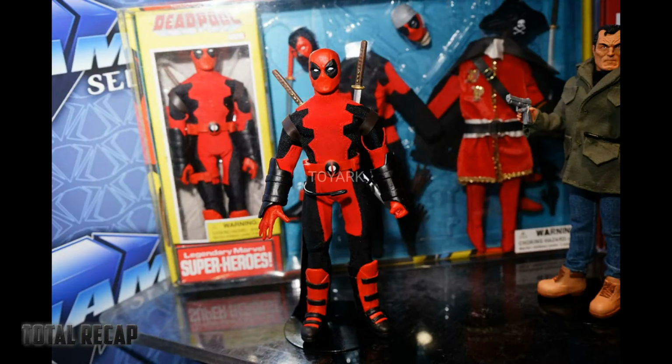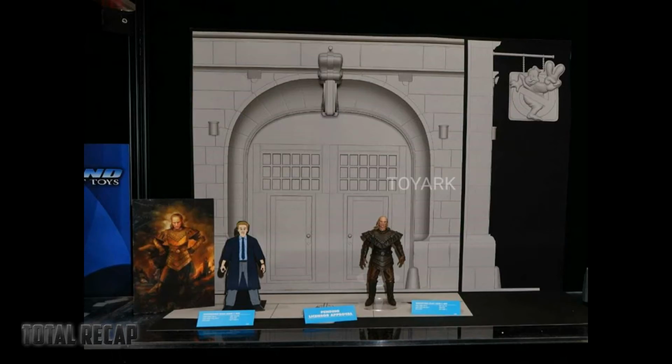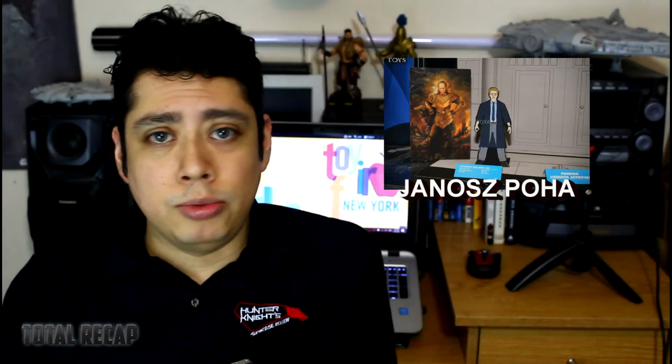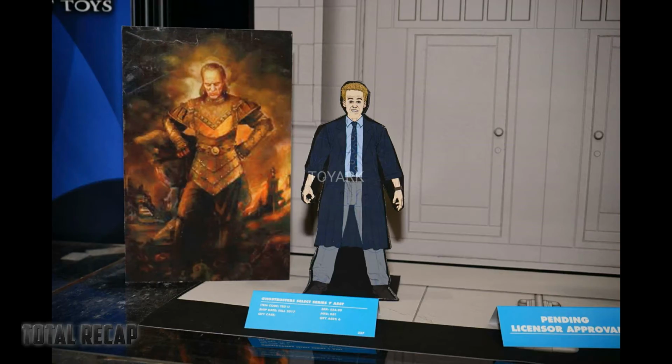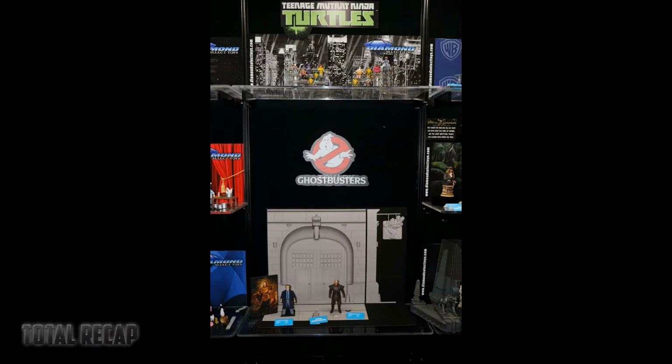They also have their premium statues, retro figures featuring Deadpool and Minimates. Yeah, Minimates. Who still cares for Minimates? Anyone? No? Okay. For their Select Ghostbusters, they had early versions of Doctor... okay, how do you pronounce this? Janos Poha? Sorry, I haven't seen the Ghostbusters in a while. It was more like a cardboard cutaway mock-up, so it's not an actual figure. And Vigo the Carpathian. The build-a diorama piece will be the facade of the firehouse.